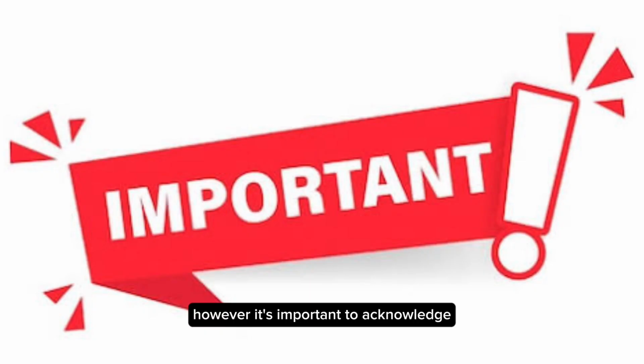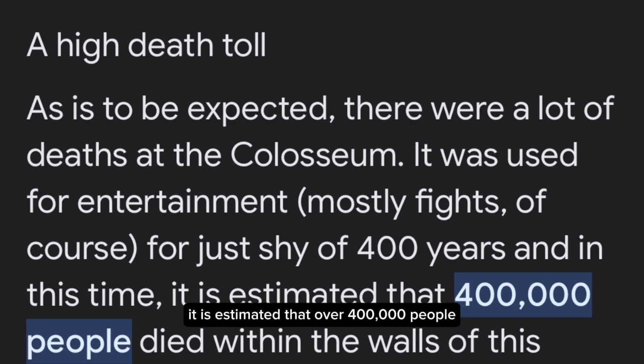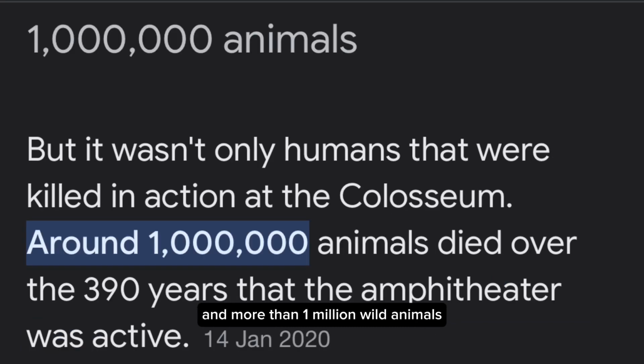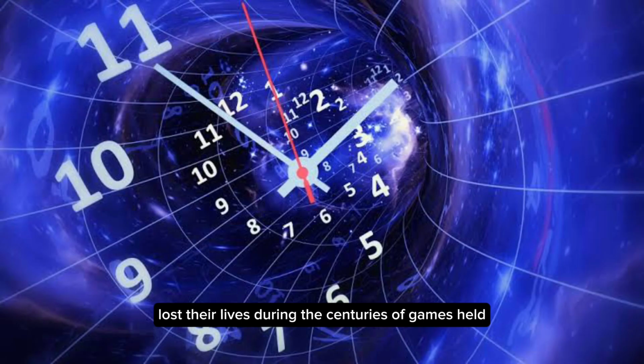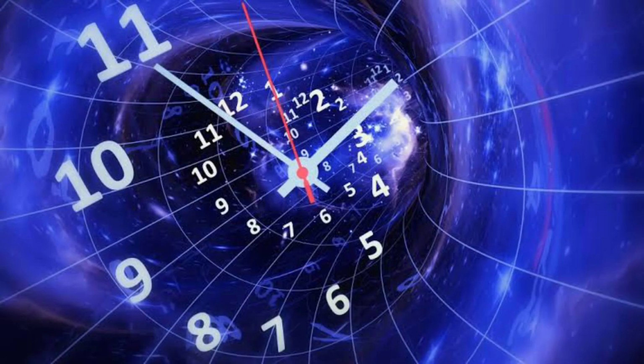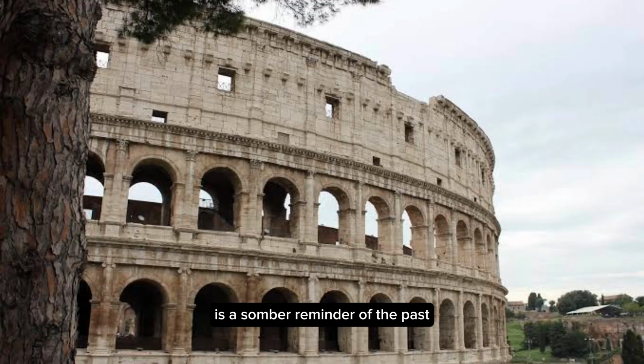However, it's important to acknowledge the darker side of the Colosseum's history. It is estimated that over 400,000 people and more than 1 million wild animals lost their lives during the centuries of games held within these walls. The scale of human and animal suffering is a somber reminder of the past.